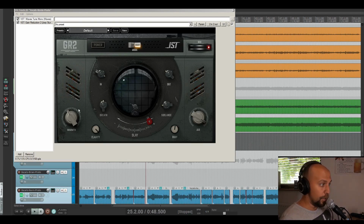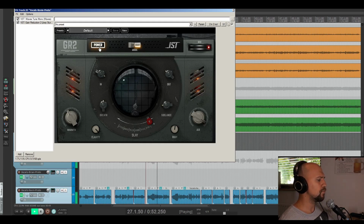And now let's turn on Gain Reduction 2. Now that cuts through the mix.